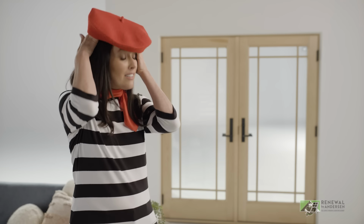There's a reason I have these doors in my home. There's a reason they're a Renewal by Andersen bestseller. And there's a reason this style has been popular for 500 years. It's because it's a look that never goes out of style.